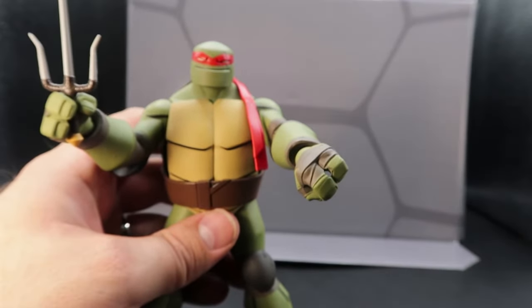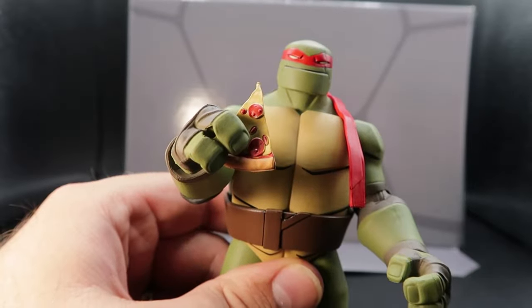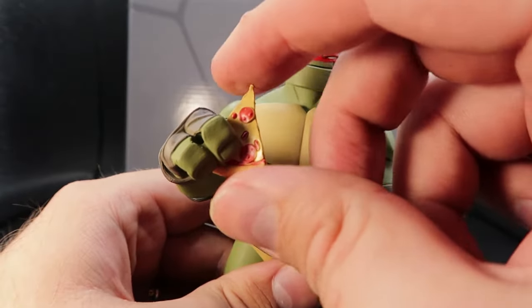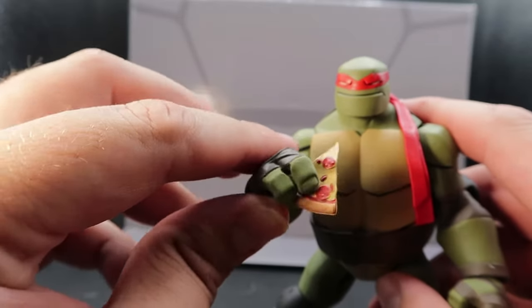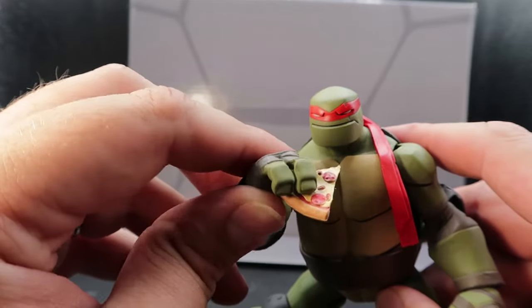All right, moving on to more accessories. And here you have Raphael holding his nice yummy pizza, which is nicely sculpted. And you can see that it has some pepperoni on there, some nice crust, some cheese, and all sorts of neat stuff. So that is a neat little item that all the turtles and the bat family are coming with.